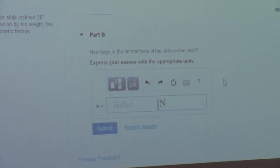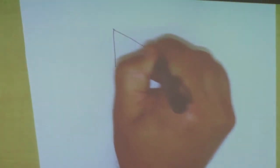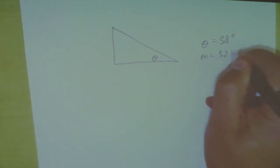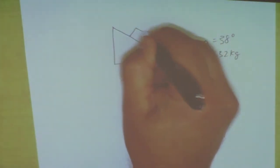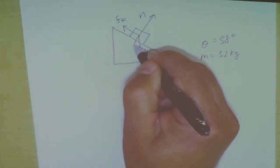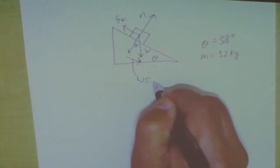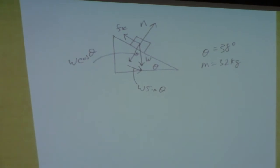Okay, so let me recreate this picture. Here's the incline. Theta, 38 degrees. We know the mass of the child, 32 kilograms. He's going to be sliding down this incline, and how much is the normal force? Again, I'm just going to model the child as a block sliding down. Normal force, kinetic friction, and here's the weight. Remember this weight from what we did before in chapter 5. It has a part here, the weight times the sine of theta. This one over here is the weight times the cosine of theta. That's just from doing a little bit of trigonometry to the whole picture.